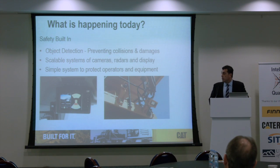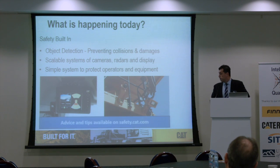What is happening today in the safety space? Right now, on big machines, we have standard and scalable solutions to detect when there's an object around. So we have object detection. It is true that it's not certified yet for Europe, but we are working hard to have a new radar certified for Europe. And there's more information on our website, safety.cat.com.